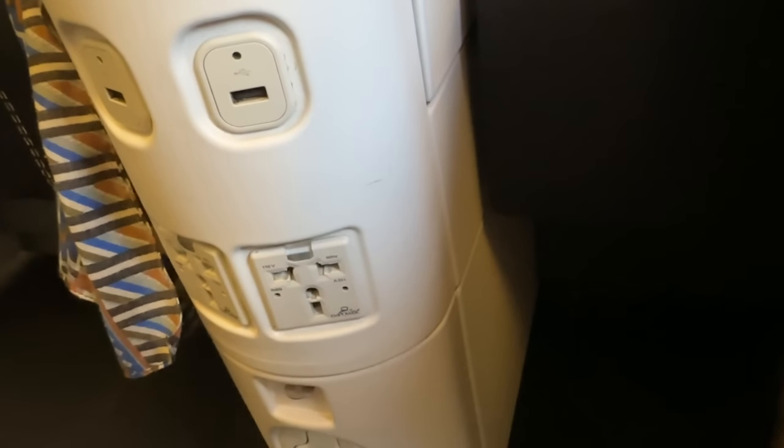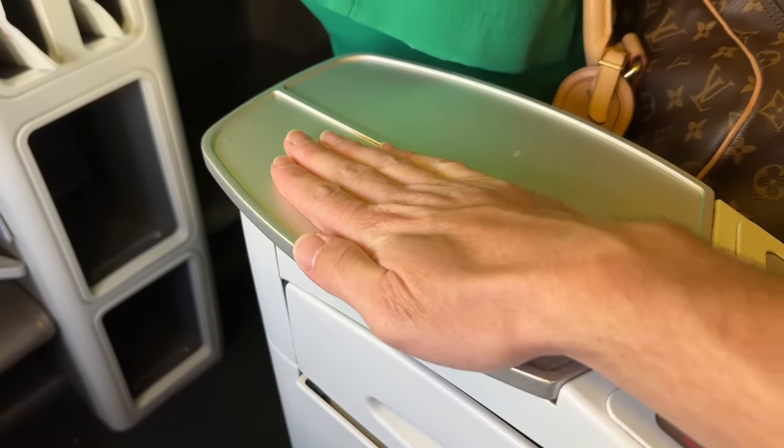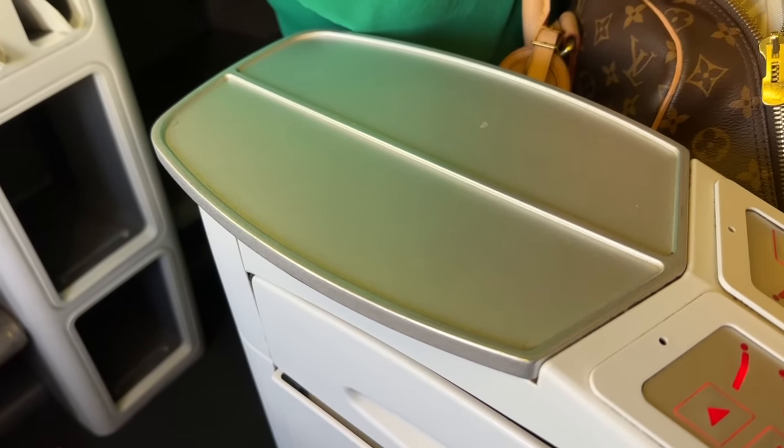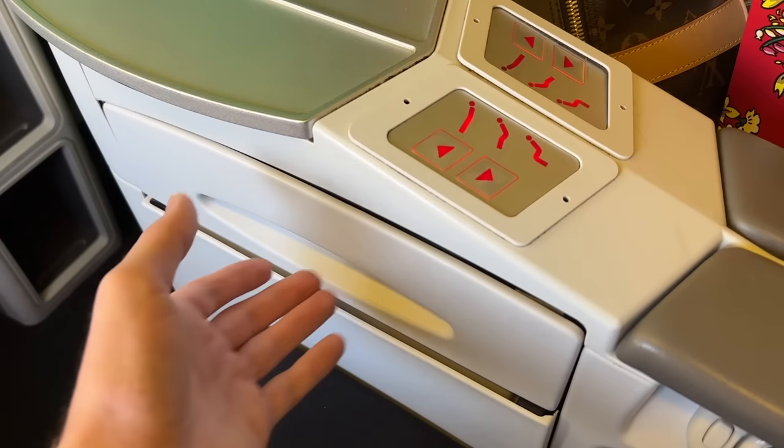Looking around the seat, starting with the center console. On the front of the console, we have the charging ports, one universal and one USB, although the USB port never worked for me on this flight. There's a little counter on top of the console, split in two, leaving a bit for each passenger, but not too much to hold a whole lot.